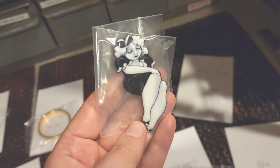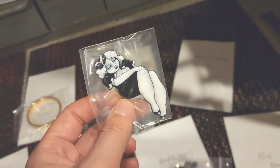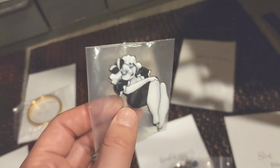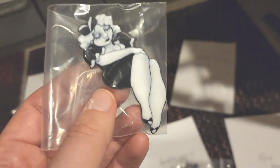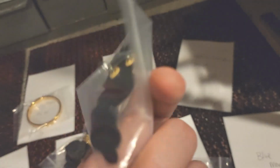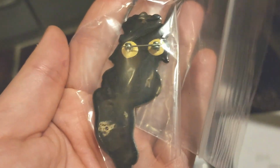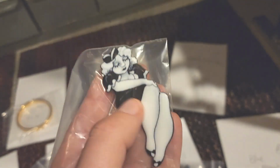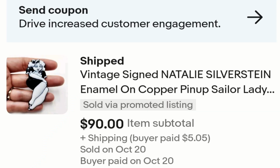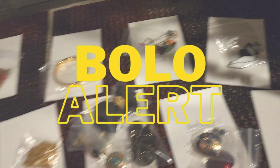Okay, this is probably one of my best sales this weekend. And if you guys saw this behind the glass, you would not believe what this sold for. And I got this, and I didn't really know how much it would sell for either until I was actually researching it with you guys online. And this is signed by the maker Natalie Silverstein. Turns out that is a really great maker for this copper enamel jewelry. This one sold for $90 and I paid $4.99 at Salvation Army. So yeah, definitely a bolo to be on the lookout for.